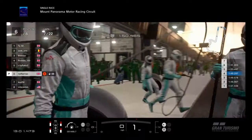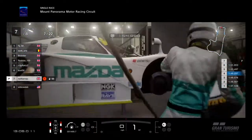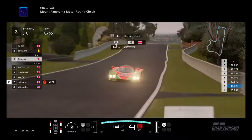So fresh tyres for Neil Farmack. Rodders and Cyrex go round. Keith comes round the last corner. He might come out near Neil somewhere here. So Neil's in the pits upon the jacks. A look further up front. Has anyone changed? No, nothing's changed in the order up front.